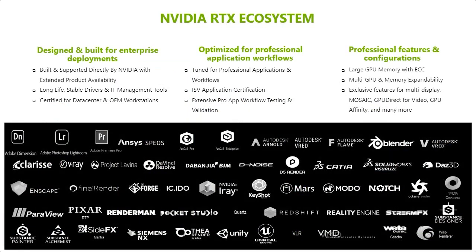So really, why professional GPUs? This is really the NVIDIA RTX ecosystem. This goes over all of the goodness, why it's more expensive. How do I talk to customers about why professional versus consumer? Truly, these GPUs are designed and built for enterprise deployment. Built and supported directly by NVIDIA with extended product availability, stable life cycles, which is really important to a lot of organizations. Long life, stable drivers and IT management tools. Again, very important. We certify these with OEM workstations to ensure that they run seamlessly, both on the hardware and the software that they're running.